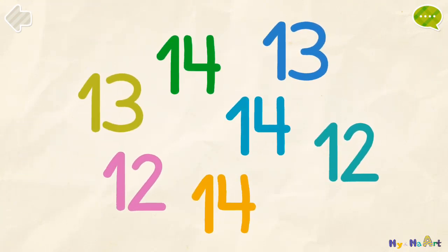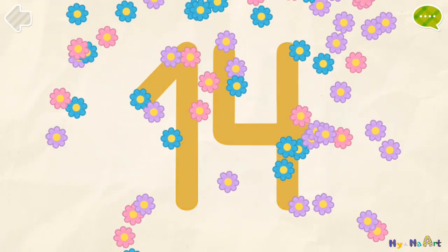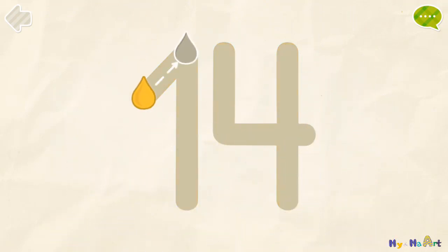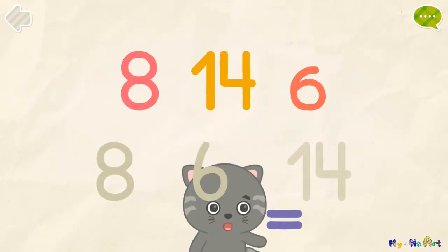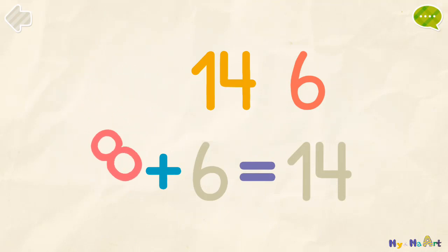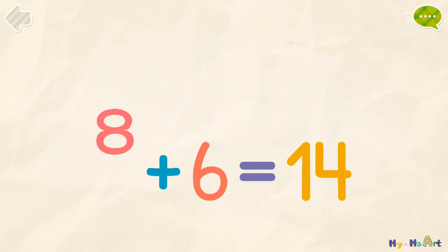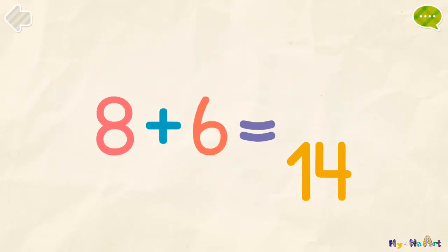Find all the number 14s. You got it! Color the number 14. Correct! Put the numbers into their places. 8, 6, 14. 8 plus 6 equals 14.